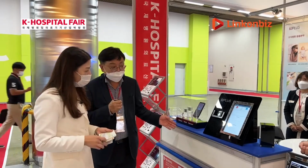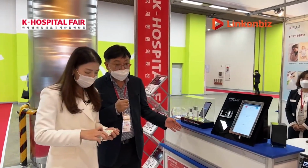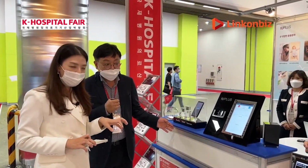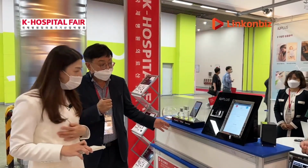So basically, these sensors detect the respiration rate or the heart rate, and also motion. So it captures those like a radar sensor.